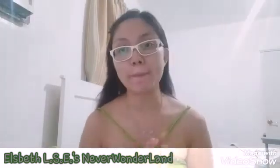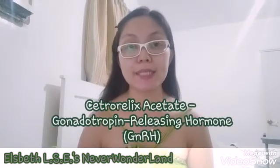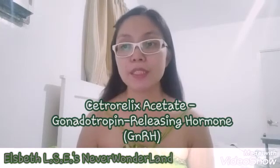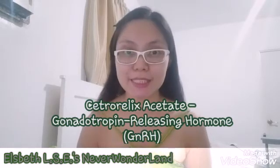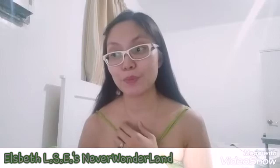On day 5 of the injections, I already had a few mature eggs, but there were still others that were still growing. So another medication or injection was added. It's cetrorelix acetate, to be injected in the afternoon. It's a synthetic decapeptide with gonadotropin releasing hormone, or GnRH, antagonistic activity, whatever that means. All I know is that this will inhibit the maturity of the already big eggs, so they can wait for the other eggs to grow and mature as well. Cetrorelix costs 6,000 pesos per ampule.